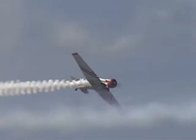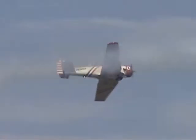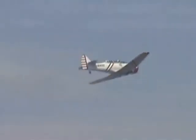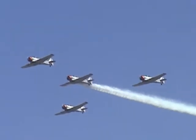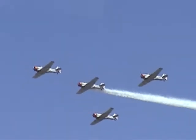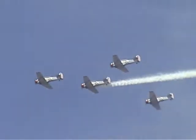As we see now, GEICO Skytypers 5 and 6, in trail formation there, chasing after one another. Now in the arrowhead formation, with the two wingmen now working off the slot pilot, flying as wingman to the slot pilot.